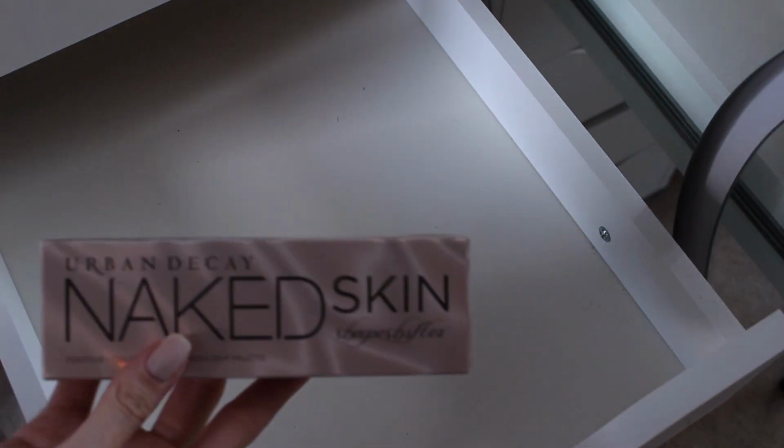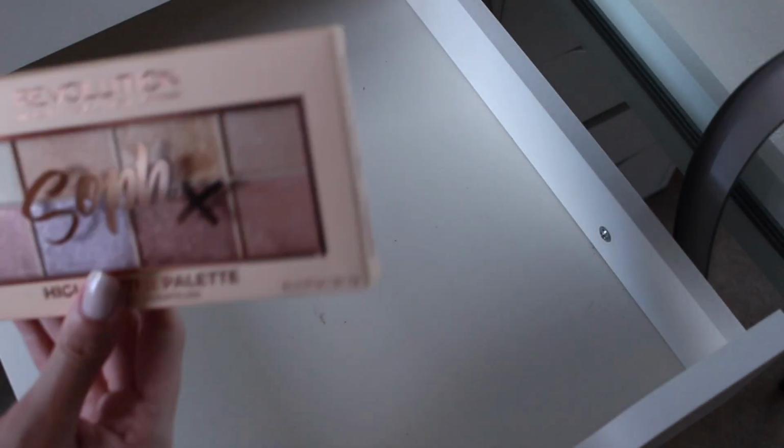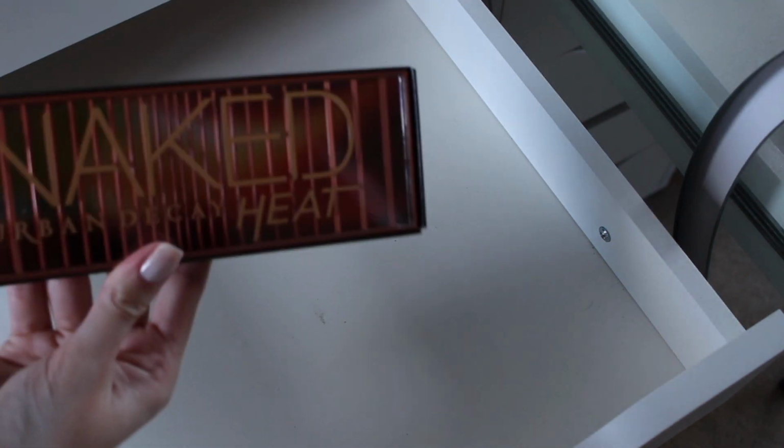No, it's not everything in that drawer, because we have the Naked Skin, which I'm keeping because ever since I got it, I haven't used it. I've got the Petite Heat, which again 100% keeping, it's very recent. I've got the Soph highlight palette from Revolution, which I'm keeping. These are all new ones that are over. I'm going to take this out, and I've got the Naked Heat, which I'm also keeping.